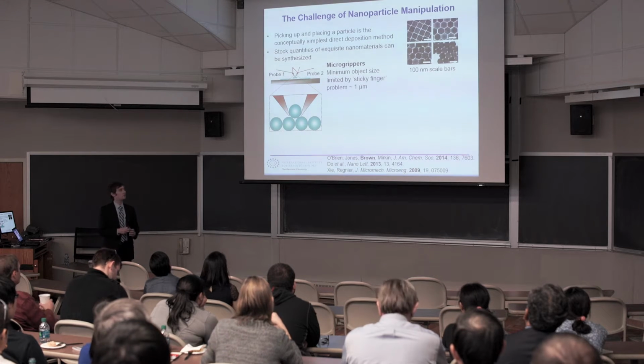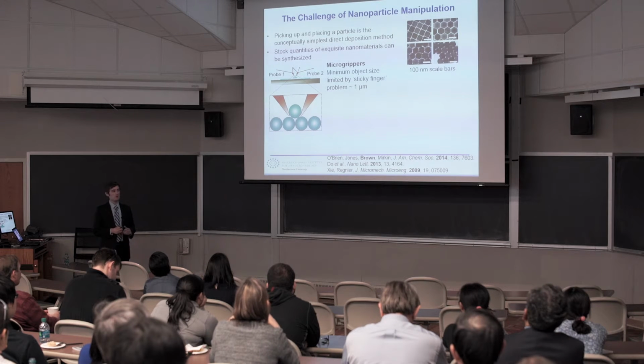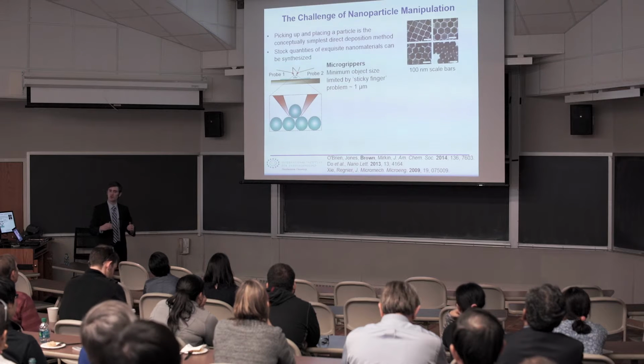This technology is basically based on either two scanning probes or other kinds of MEMS concepts. And what people find is you can do this. You can use this to pick up microscale objects and move them and drop them much like you would with tweezers. The problem is as you scale this down and try to pick up smaller and smaller objects, the van der Waals forces that you can't turn off become more important than the body forces that you can. And so what ends up happening is you can't let them go. This is known in the literature as the sticky finger problem.